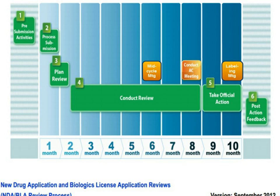The mid-cycle meeting typically occurs in month 5, or month 3 for priority applications. This is an internal agency review meeting that will be followed by a call to the applicant to review the status of the application. Late cycle meetings occur after the primary reviews are completed, in months 9 or 6 for priority, just prior to an advisory committee meeting if an advisory committee meeting is planned.